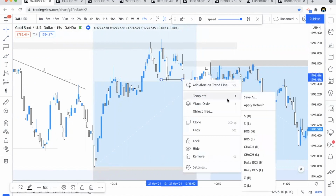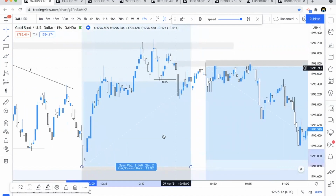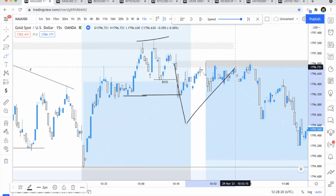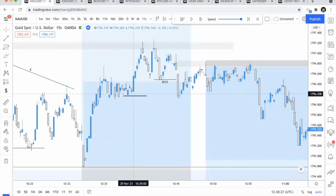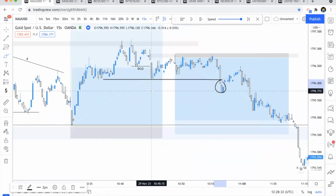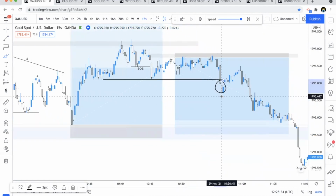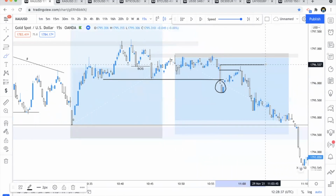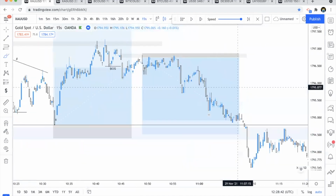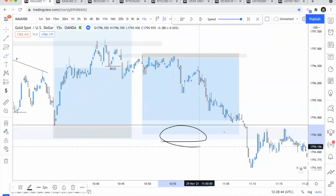Now, this isn't considered a CHoCH, it's just called a break of structure, because a real CHoCH would be considered this low and this high, and the price has to break this low to change the direction of the market, or to have the name change of character. And there wasn't a change of character yet. But the change of character lies here, as we see, because we have that low, that high, price broke it and came back to an order block. I could have sold again. I don't know why I didn't sell there, but my targets were this low here of this demand area.